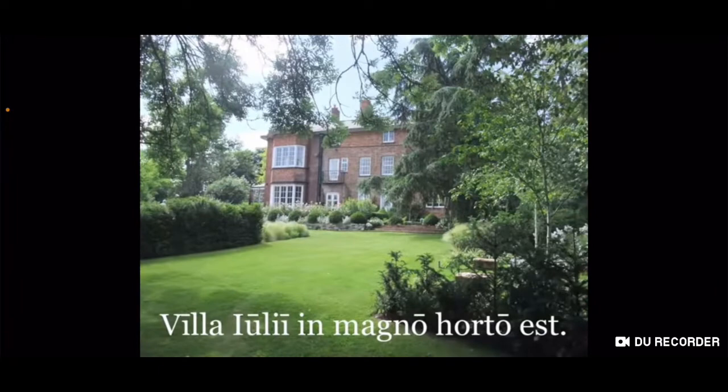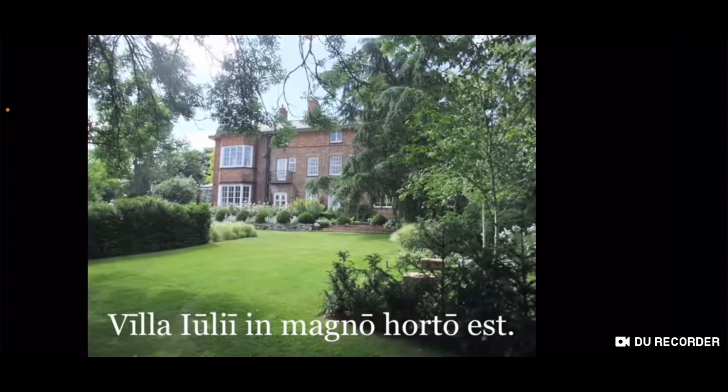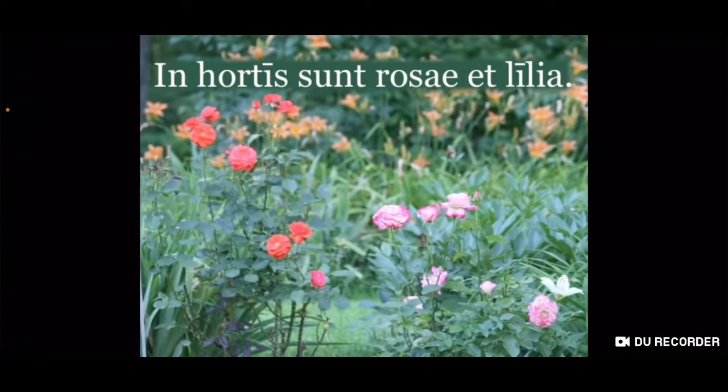Villa Julii in magno horto est. The house, the villa of Julius is in a big garden. In Italia sunt multae villae cum magnis hortis. In Italy, there are many villas with big gardens. In horto sunt rosae et lilia. In the garden are roses and lilies, not many. There are multae rosae.